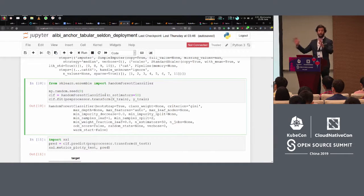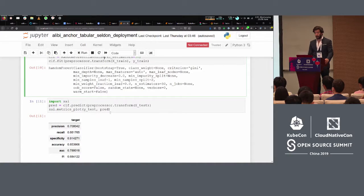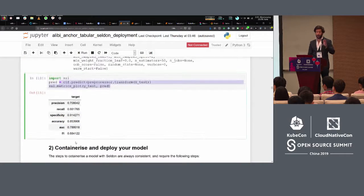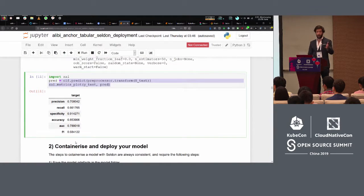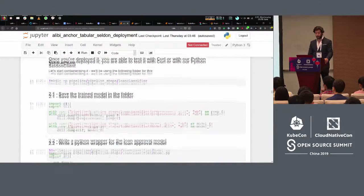So we basically just have a model, right? We're going to treat that as a black box model. It doesn't matter if it's a neural network or a random forest. We don't care, it's a black box model. When we run a prediction, we can see the performance, and it's going to predict either a binary positive or negative class. And now we're going to containerize and deploy the model.